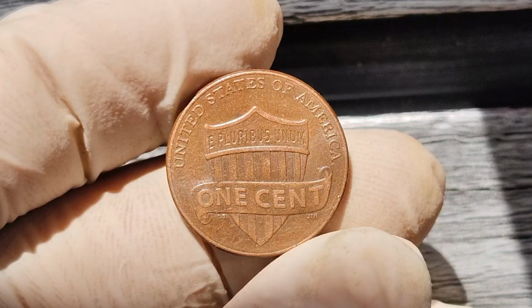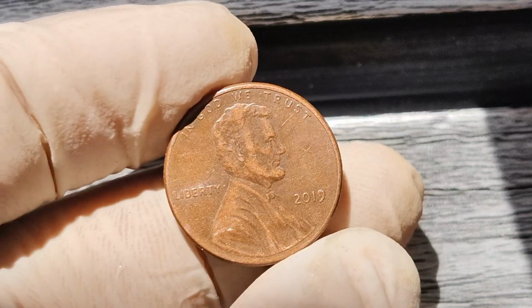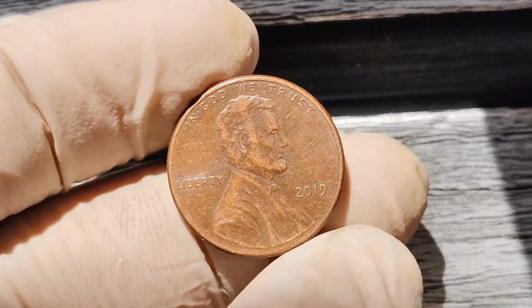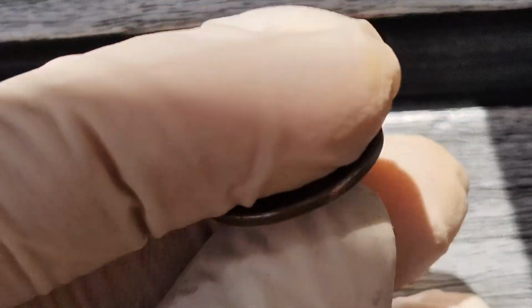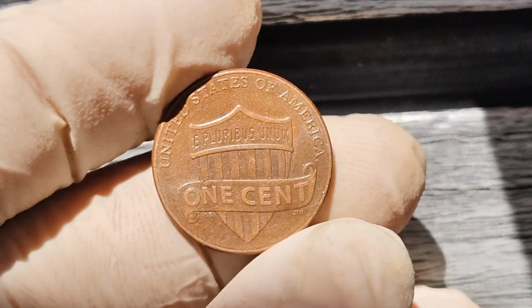Why? Because it's an error coin, and collectors go absolutely wild for error coins. It's like finding a misprinted baseball card or a rare Pokemon card, except way more valuable. Well, it's all about rarity, demand, and condition. Only a handful of these no mint mark 2019 pennies have been found, and collectors are in a frenzy trying to get their hands on one.